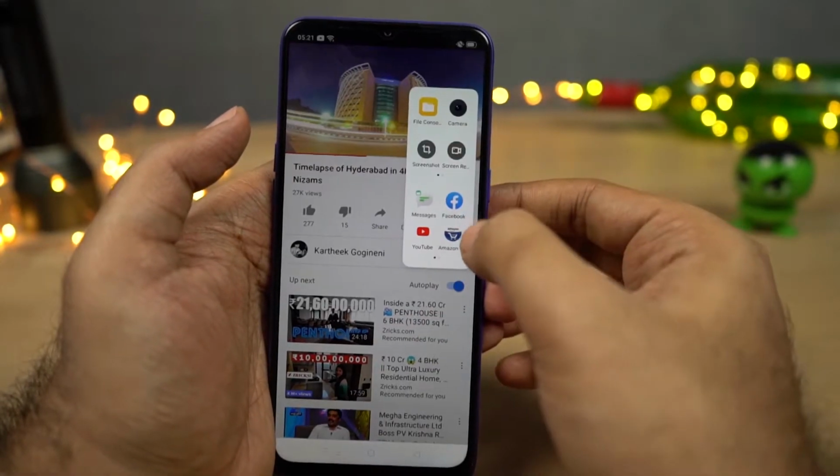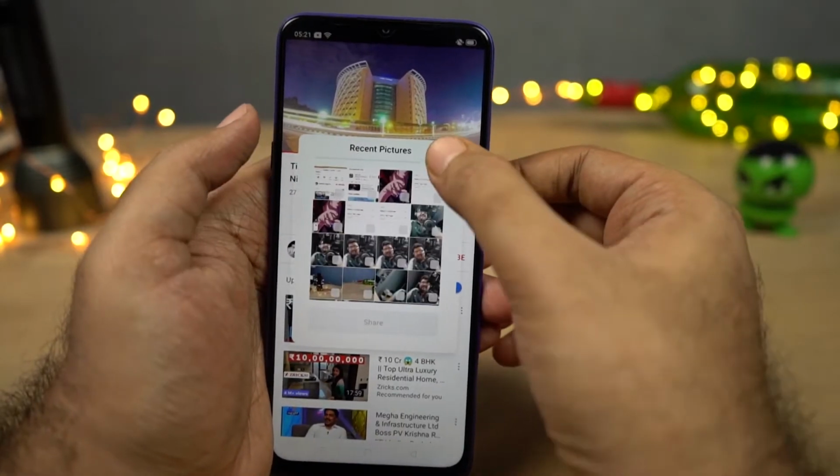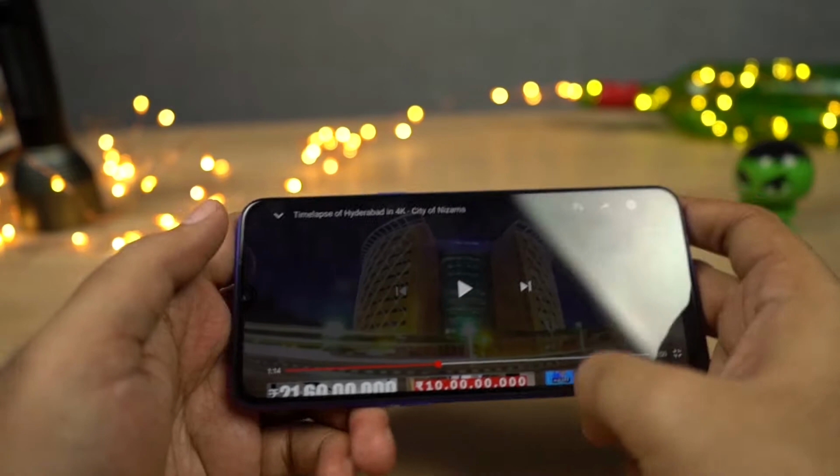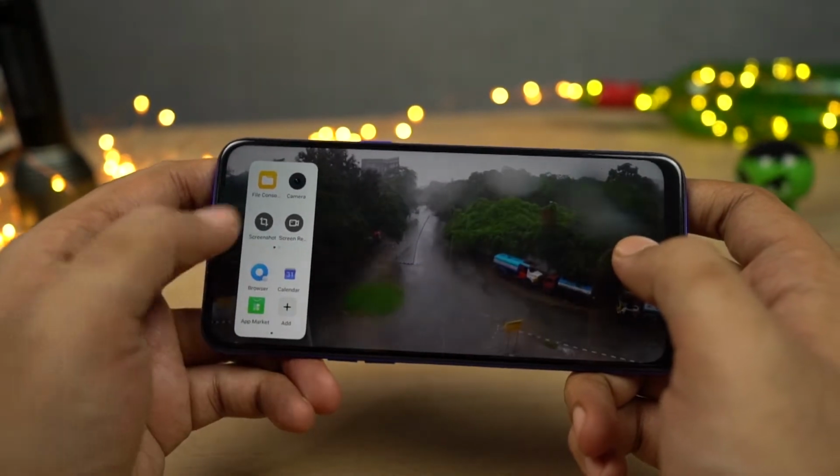Even while watching videos or playing games in full screen mode, you can swipe near the notch area to bring it up. From here you can quickly launch applications, take a screenshot, record the screen, block banner notifications, and finally open a few applications in a floating window.